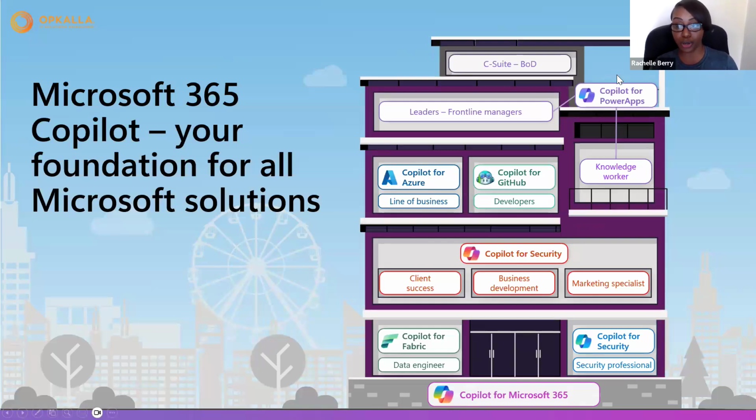If you're a knowledge worker, you have Copilot for Power Apps, as well as if you are a frontline manager or any leader, you have Copilot for Power Apps that you can utilize. And then, we have the C-suite. So this is all the different types of Copilot SKUs that you can utilize. No matter what your role is, no matter what your line of business is, there's a Copilot for everyone and for everything.